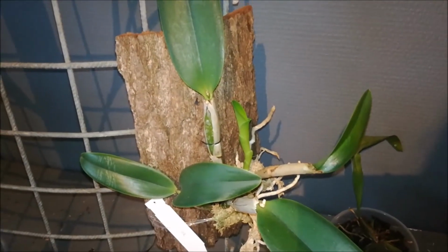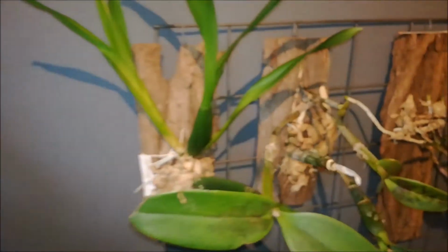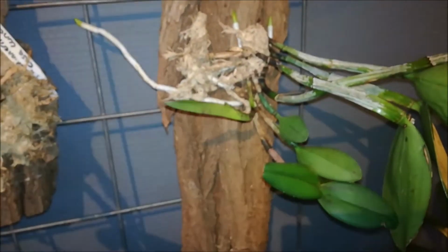Final blue. And Cattleya Pots of Paradise. Nice new growth. And we have, yeah, these are the other Cattleyas also growing. Look at that.